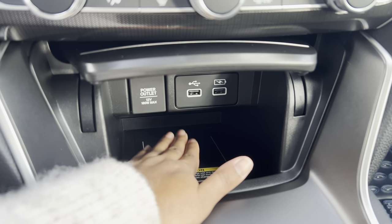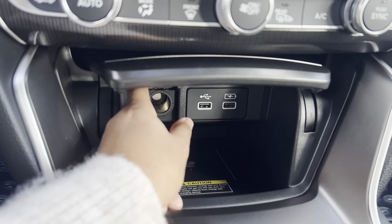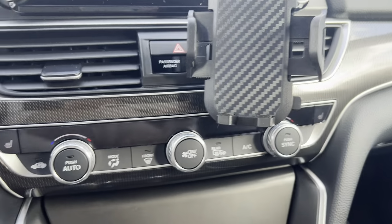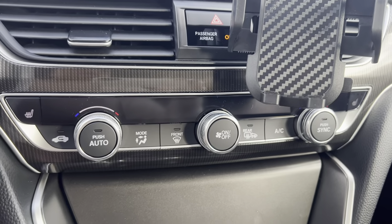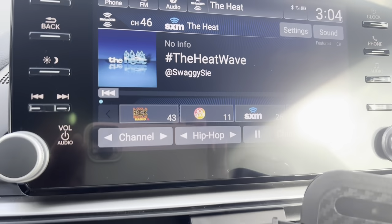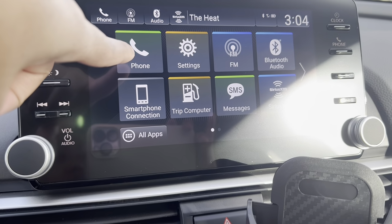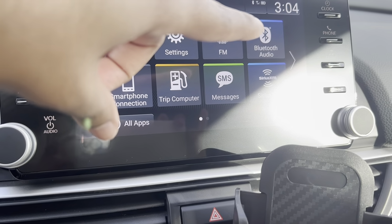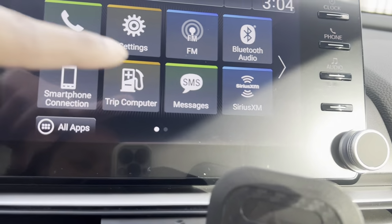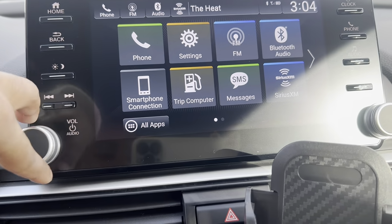and you can lay your phone flat here, and it'll charge the phone. You have an outlet right there. We have heated seats for the driver and the passenger. And then you just have your regular AC, heater, and everything that goes on here. And of course, you have the screen here. You have where you can go home and has options to call people, Bluetooth, the Sirius mode, the other radio station, check your messages and all that good stuff, your volume.